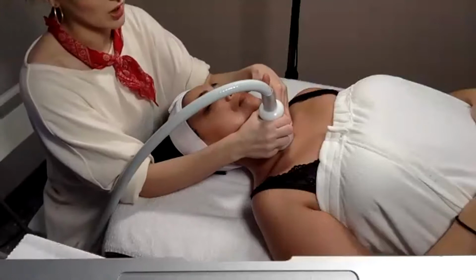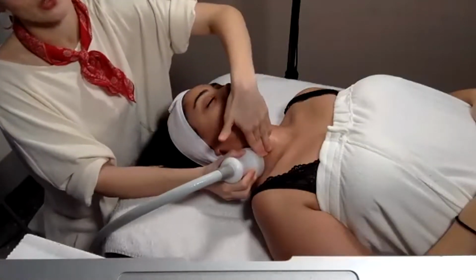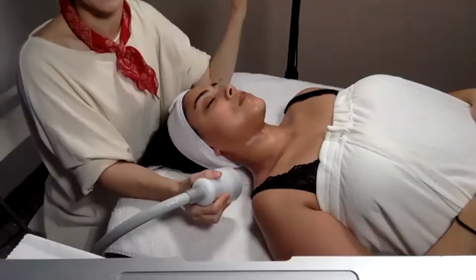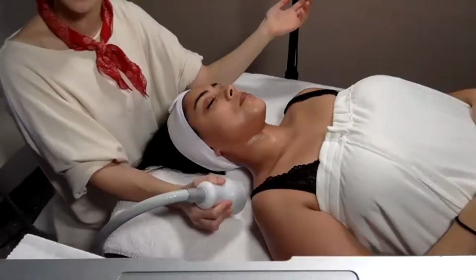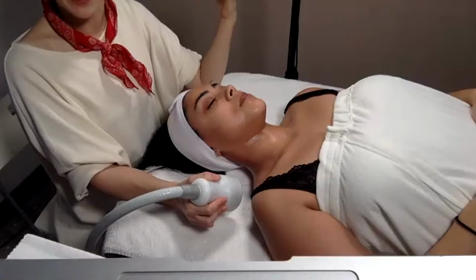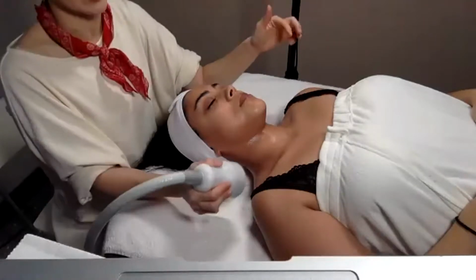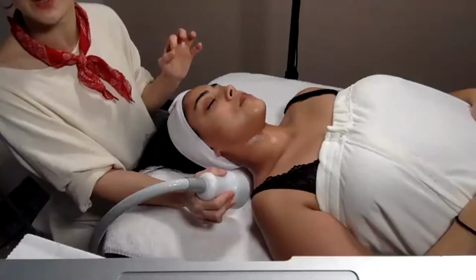So too slow would be this, right? So that's too slow. The reason why that would be too slow is because the skin on the face is some of the thinnest skin on the body, and so it is extremely sensitive. If any of you have had the facial done before, you know that it can be slightly irritating if either the practitioner is applying too much pressure or if they're going too slowly. I would say particularly on the forehead is where speed really becomes vital.